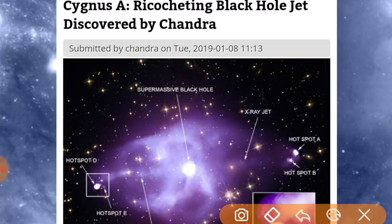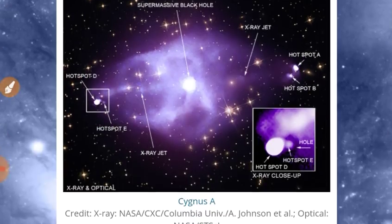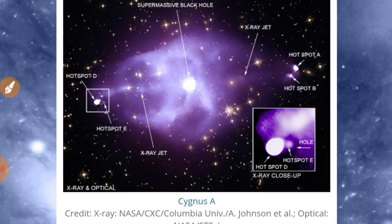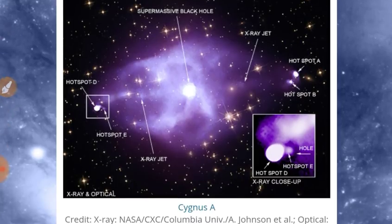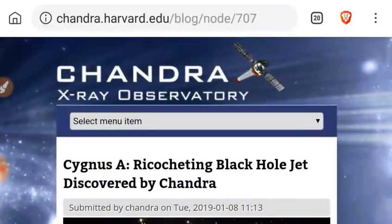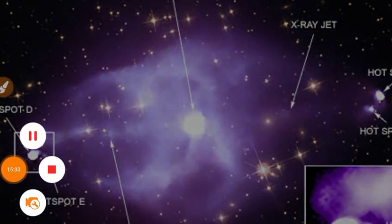Now on those radio images, these are the radio jets coming out like this. And what we're seeing is a hole punched in the gas and then a hot spot forming, because that's where a condensation reaction can occur and create a star forming region. So anyway, another interesting article about the second most powerful radio source in the sky, Cygnus A.